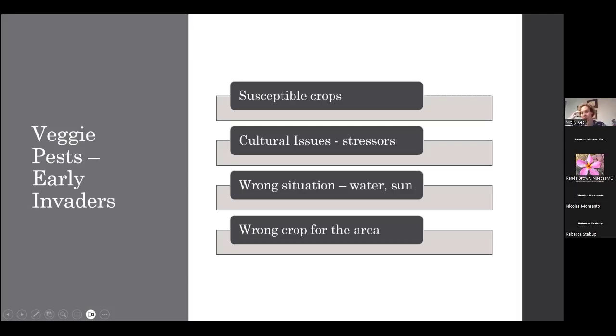Now, when you're looking at vegetable pests, when things come in and damage your plants early on in that growing season, it's usually something we've done wrong. We've planted a crop that's just susceptible. And the good news is that we're not farmers and we're not growing these as our living. If all of our squash gets eaten up and we can't grow any, we can at least go to the grocery store and pick it up, right?